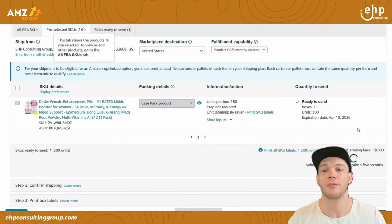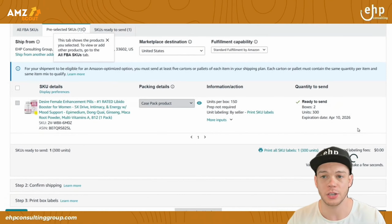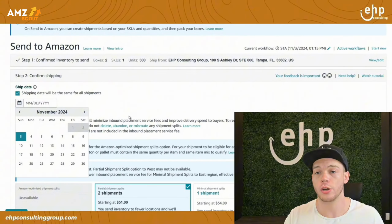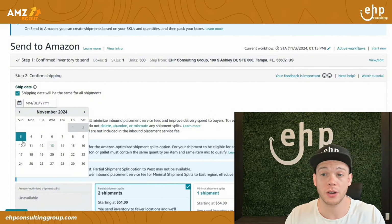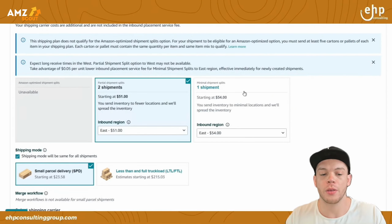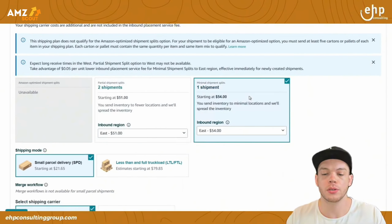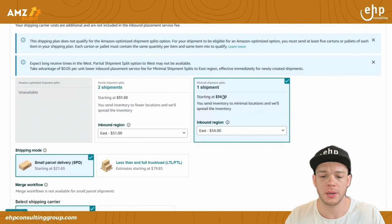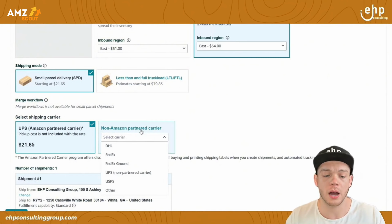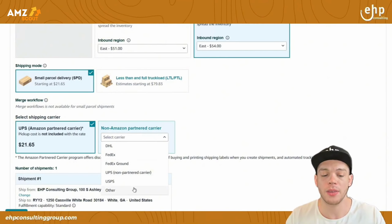Make sure you have your FNSKUs on the outside of each product, or the UPC code. Next, you're going to put your shipping date. When do you plan to ship this? Sometimes the manufacturers take a while, so you're going to ask them. They're going to be like, oh, November 13th. And then are they going to do one shipment or two shipments? Usually you want to just do one shipment, even though it costs a couple extra bucks. And this is where I'm saying you're going to put a non-partnered carrier. So how are they shipping it? You can just put it as other for right now.